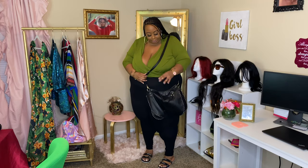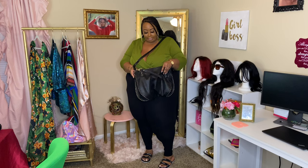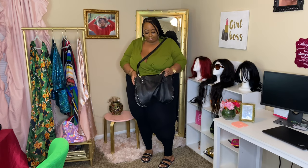Okay, so this is look number two. I've turned the dress into a shirt and paired it with some tights. Now this is more of a casual look. I've dressed it down. As you can see, I have on some black Michael Kors sandals, got from the outlet for the low. And I paired it with my Jessica Simpson little shopping traveling bag. It's nothing in it, but it's super cute.